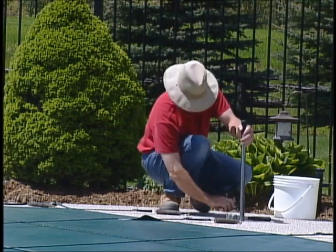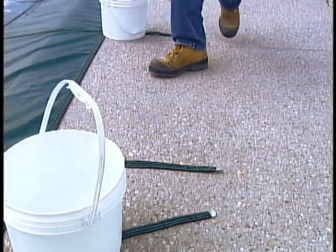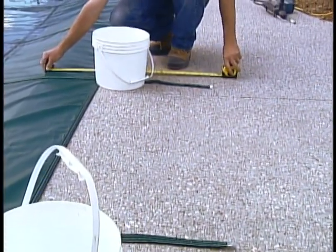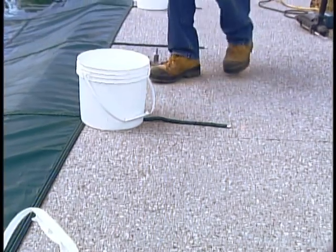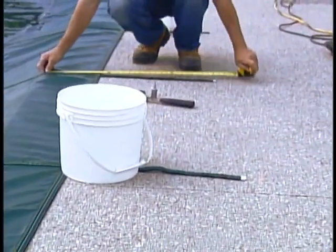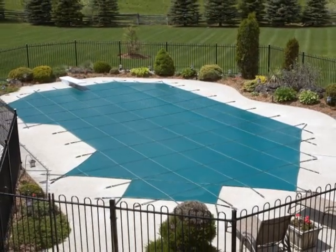Along any straight sections of the pool, measure back approximately 24 to 34 inches from the edge of the pool, depending on the width of your decking. Then mark and drill your anchor points. This will align the anchor points along the straight pool side. Your installation is now complete.